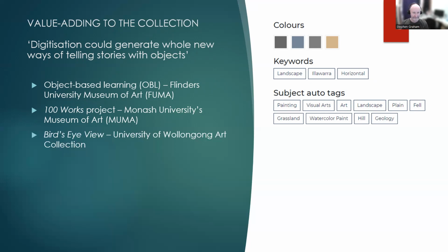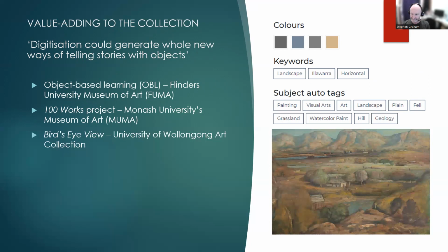I'll click again, we'll then see the image. And the record contains metadata embedding color codes, tags, and keywords, and enables the user to search the collection by a range of automatically generated subject tags, propelling the user toward some potentially startling correspondences. As you can see, some of these automated subject tags are really quite interesting, such as geology, grassland, and so forth. So it's a really interesting project there at Wollongong.